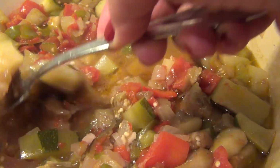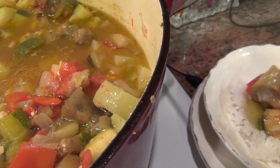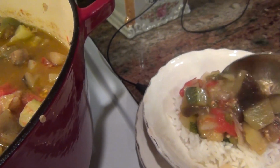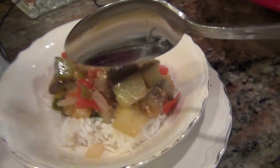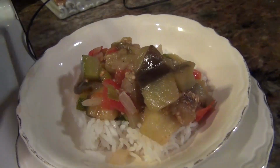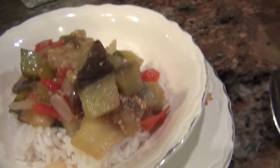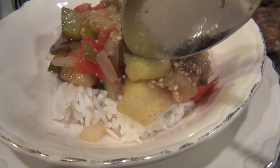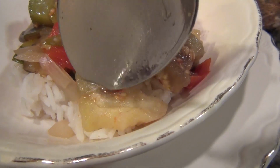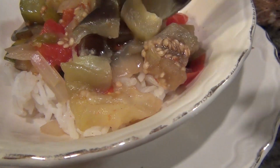Now, my grandmother used to serve it like this over rice, and then she would fry an egg, kind of like an egg over easy, and she would just put the egg over easy over it, and we would just dip a piece of toast and it was delicious. This is cooked to perfection. You see how soft the eggplant is now?